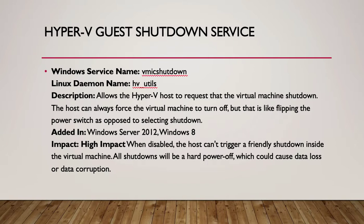The host can always force the virtual machine to turn off, but that is like flipping the power switch as opposed to selecting the shutdown, which in some cases can affect the virtual machine or the files which were open on the virtual machine before that power off switch goes on. It was added in Windows Server 2012 and Windows 8, and when disabled, the host can't trigger a friendly shutdown inside the virtual machine. Therefore, all shutdowns will be hard power off, which could cause data loss or data corruption.